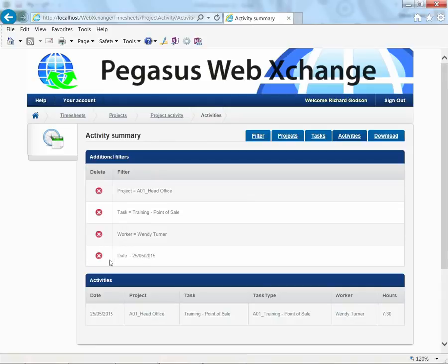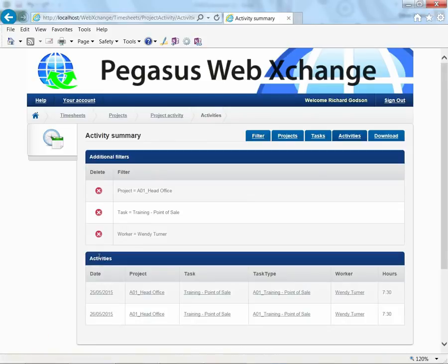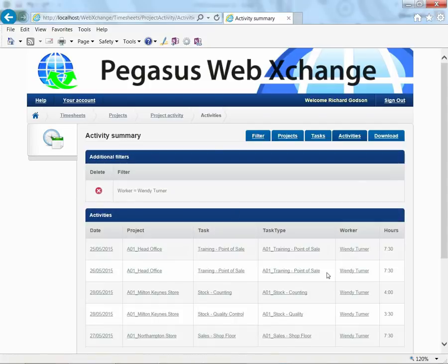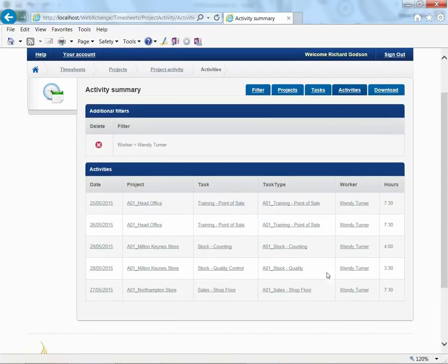I can remove the date filter. So in which case I will get all staff training records for Wendy at the head office. If I remove the training records and the head office, I then get all of the activities for Wendy.